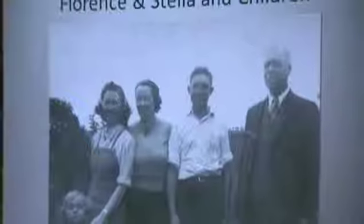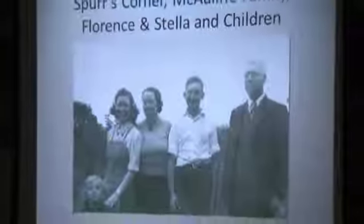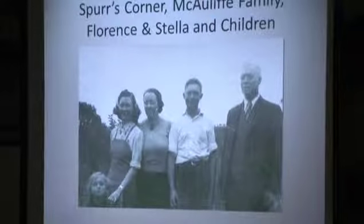And that's the McAuliffe family. So that's Florence and his wife, I think Stella. Am I right? She's not in the picture. Oh, she's not in this picture. No. Those are his children, right? Those are his children. Oh, okay. Thank you. Cornelius and Anna McAuliffe and Wynne McAuliffe and Jeannie McAuliffe, the little girl. Okay. Thank you.